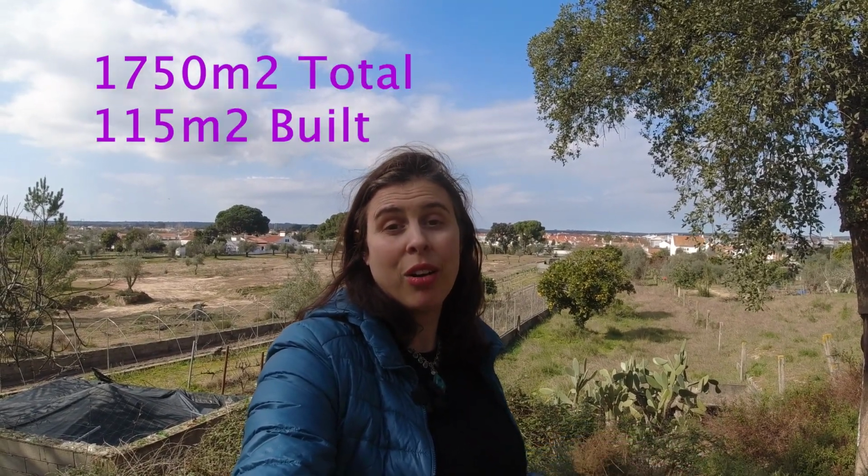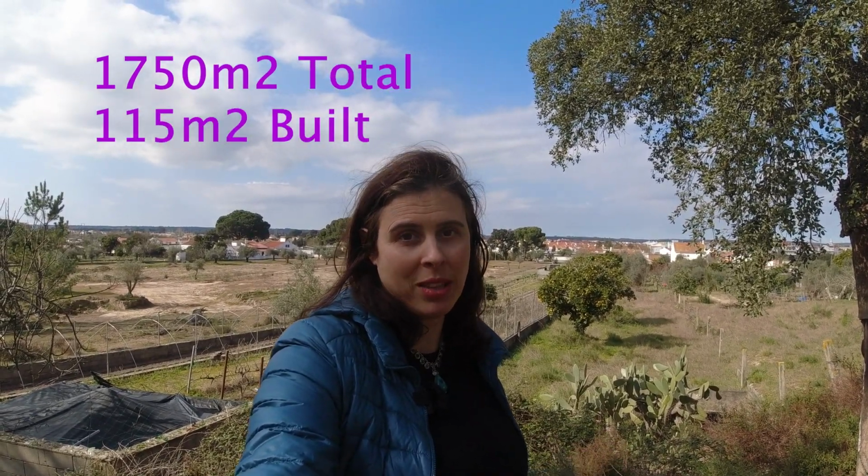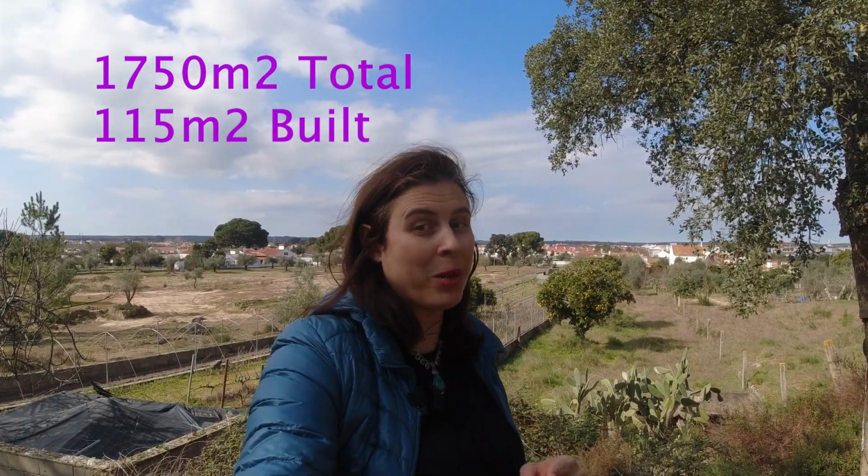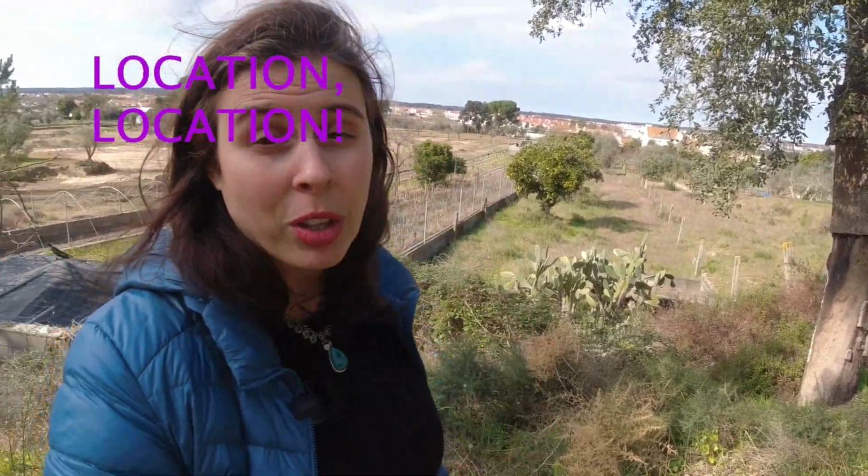You have 1,750 square meters with a building area of 115 square meters. I know you're gonna tell me, Joana, this is pretty much a ruin, but it has massive potential. If you pick up this property, you're picking it up for location, because it's a superb location. You're like 5 minutes on foot from Ponte de Sor, with all the amenities. And second, you can rebuild a beautiful house.